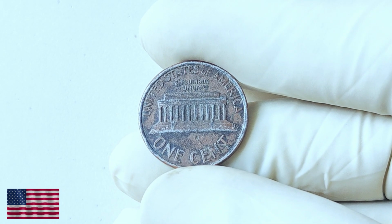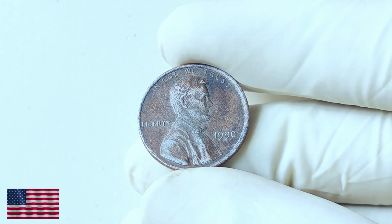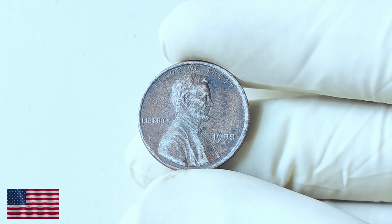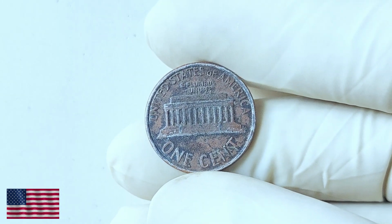When was the last time you actually looked at a penny before tossing it in a jar? Yeah, same here. I used to think pennies were only good for scratching off lottery tickets or making the cashier roll their eyes. One of these rare 1990 No-S Lincoln cents was sold for $854,000 at auction. One penny, nearly $1 million.